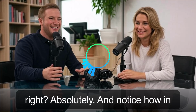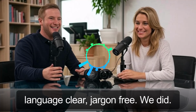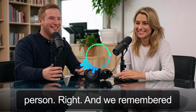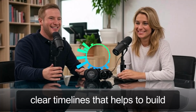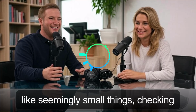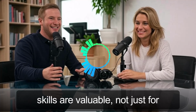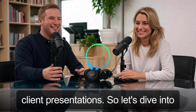Absolutely. And notice how in both of these scenarios, we kept the language clear, jargon-free. We were able to communicate effectively without resorting to all those technical terms that might have confused the other person. Right, and we remembered to check for understanding. Provide clear timelines, that helps to build trust and manage expectations. It's amazing how those seemingly small things, checking for understanding, setting clear expectations, can have such a big impact on communication. And these skills are valuable not just for reporting issues, but for all sorts of IT communication. Team meetings, client presentations.